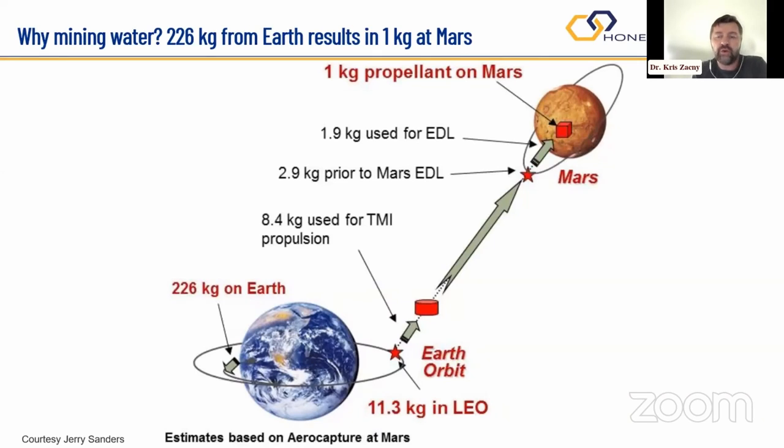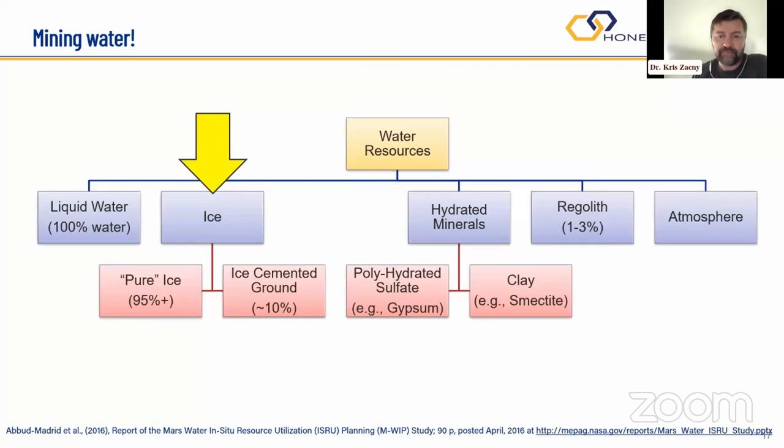Now, why don't we just bring everything to Mars with us? And the issue is this so-called gear factor. For every kilogram that we put on the surface of Mars, we have to launch 226 kilograms from the surface of Earth. So if you want 1 ton of water on Mars, you have to launch 226 tons from the surface of Earth. So things add up very, very quickly, and it becomes pretty apparent that you have to do some mining on the surface of Mars to make it feasible.